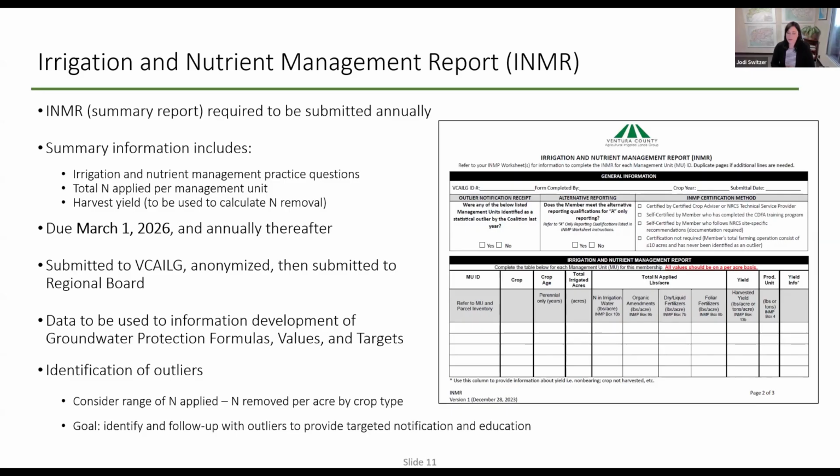The data is going to be used to inform the development of those groundwater protective formulas, values, and targets, and then to identify outliers. So I'll talk more about this in just a second here, but essentially an outlier is going to be looking at a range for a specific crop type of the A-R value. So how much nitrogen you applied versus how much nitrogen you removed for your management unit. We'll plot that all in a distribution curve and see who is applying more nitrogen per unit of harvest yield than growers of their same commodity type.